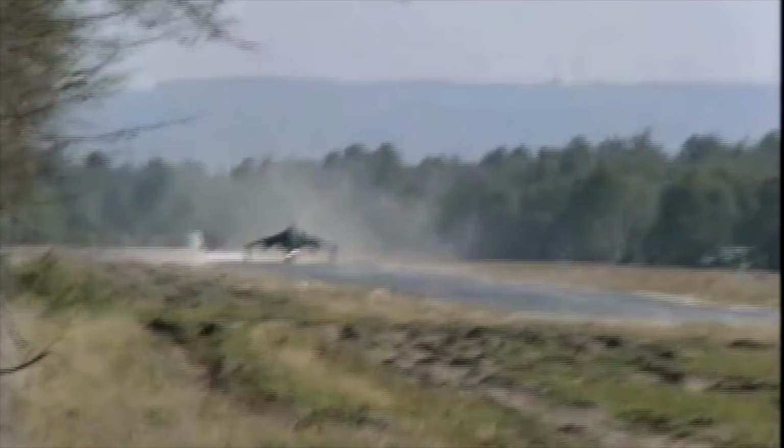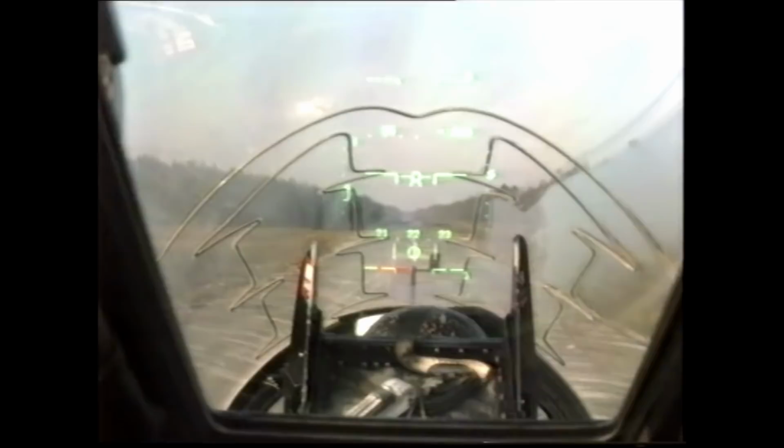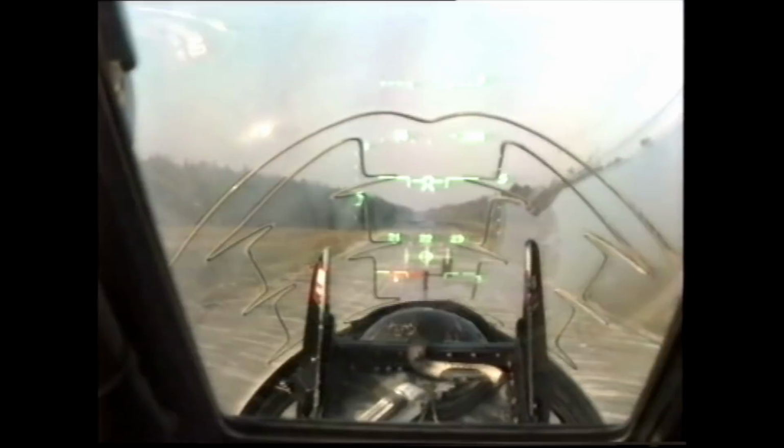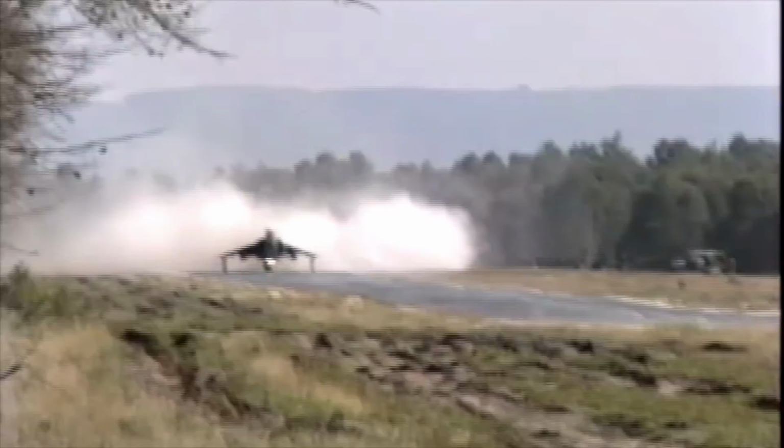So we're going to get full power. This is not a runway. It's been created by the Royal Engineers from PSA1 aluminium matting, and it's only about 400 metres long. Now the engine accelerates from idle to full power in about 4 seconds. I mean, it's a tremendous acceleration. You're forced back into the seat as the thing launches off down the strip.